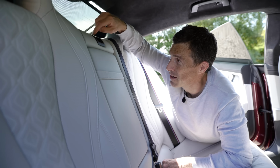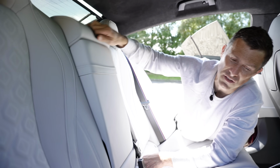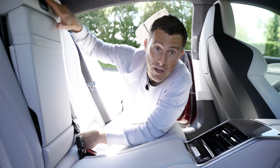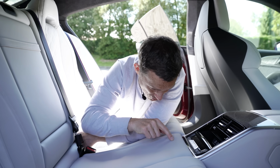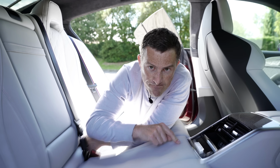This release catch up here not only looks cheap and a bit out of place in a car as expensive as this, when you fold this section down, it presses against the soft merino leather and leaves an indentation. This car is brand new, and look, you can already see it forming there. That would really annoy me if it was my car.